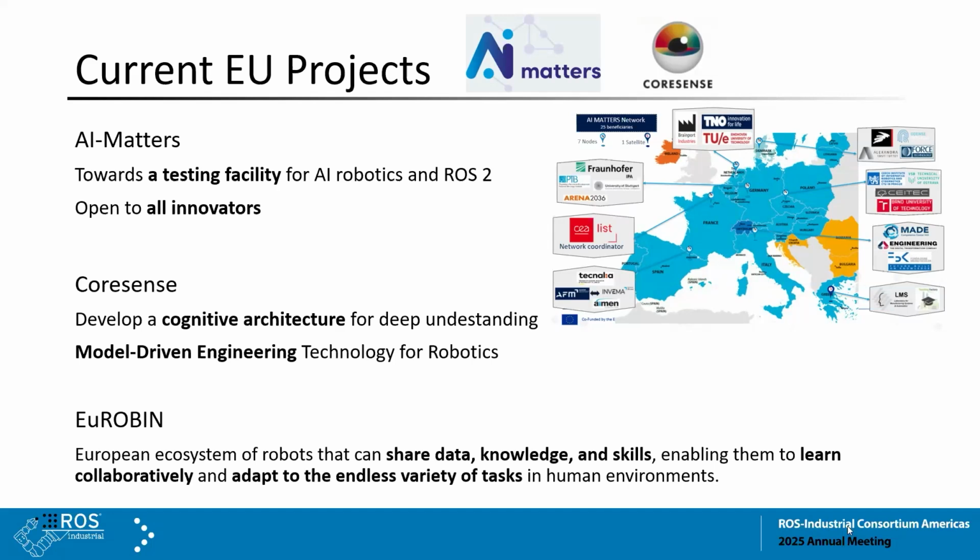There is a new project now, Eurobin, that allows to have some common platform, Euroform, I think is the name, and the goal is to share data across different robots in order to collaborate in human environments. This allows us to open source some technology at our institute that we use widely ourselves, but not open sourced. So this is also something that will profit the ROS-Industrial Consortium.